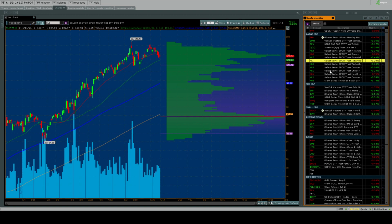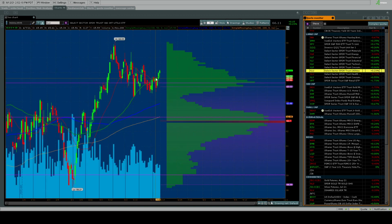I rearranged this to make it easier, and you can see why. You can see the 21-day curving up. You can see the trend is now trying to find higher. This is what technical analysts will say is a bull flag. That means utility stocks are going to go higher.